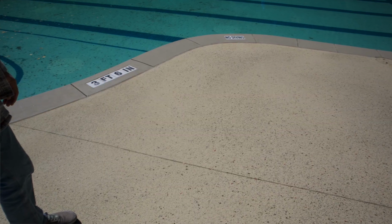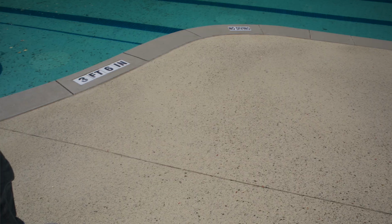Tell us a little bit about the residents here and what they think about it, right after it was done and now. Tell us about how they feel about it. So after it was done, our pool had, as I was saying, a complete facelift, but the deck was pretty much a center spot of the whole thing. Our residents absolutely loved it.